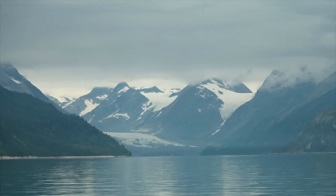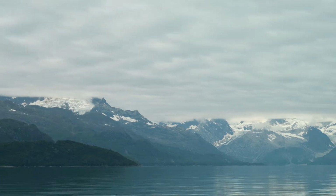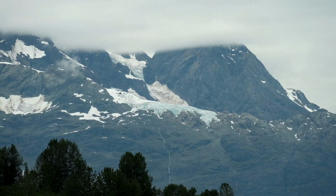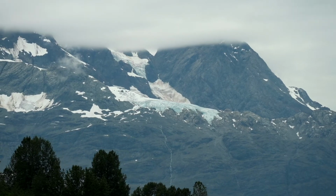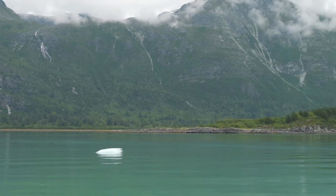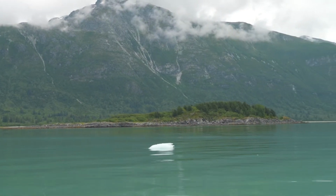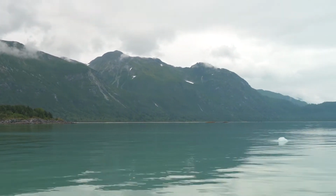We're nearing the upper reaches of the west arm of Glacier Bay, and while we're not seeing any tidewater glaciers, we are seeing some smaller alpine glaciers and remnant glaciers. Other clues that we're getting nearer to the glaciers are the pieces of ice floating in the ocean around us, little icebergs that have broken off from those tidewater glaciers.